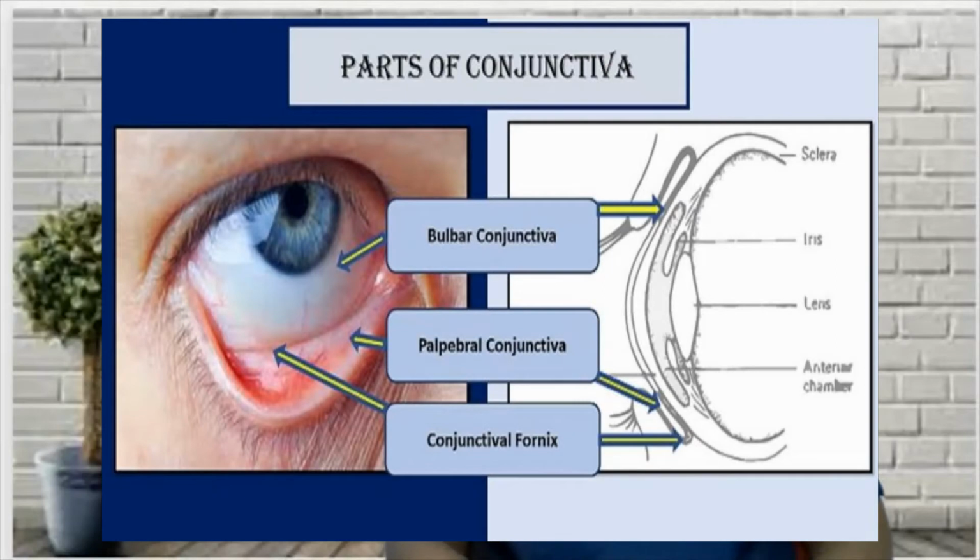Conjunctivitis is an inflammation or infection of the transparent membrane, which is also known as the conjunctiva, that lines your eyelid and covers the white part of your eyeball. When small blood vessels in the conjunctiva become inflamed, they are more visible, and this is what causes the whites of your eyes to appear reddish or pink.